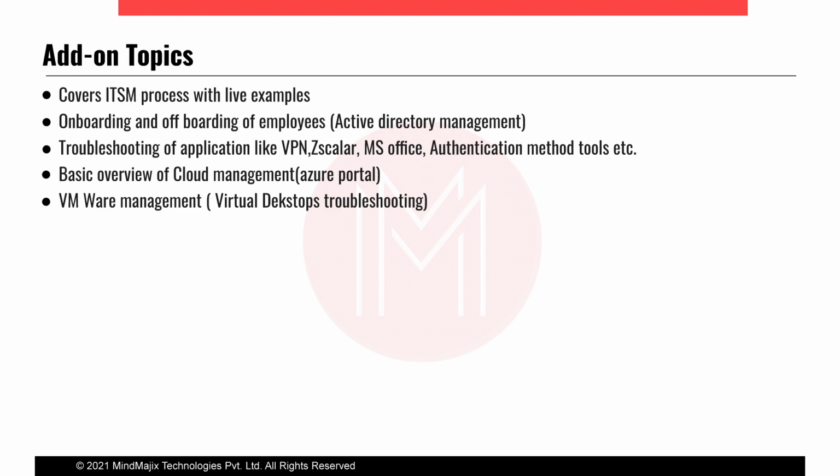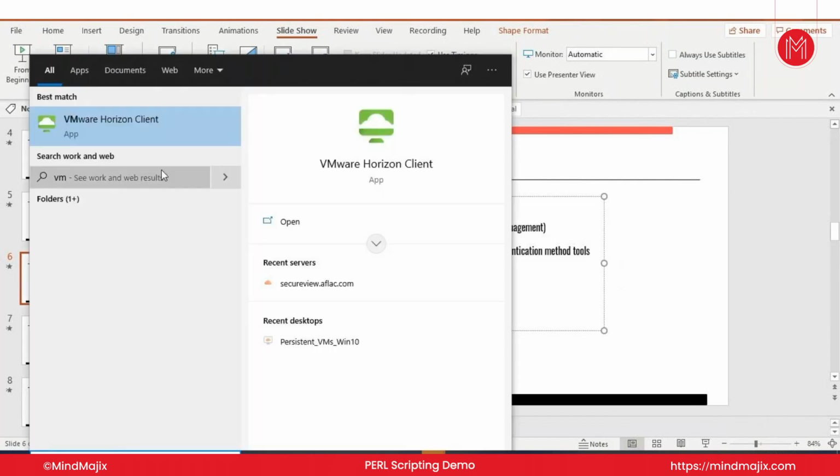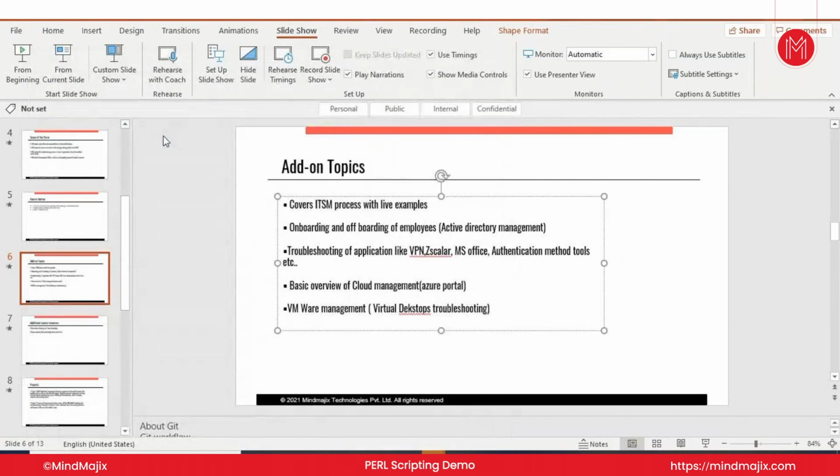And virtual desktops. Nowadays in work from home situations, most of the users are logging in to machines which are located in the office. If there is a machine in the office that you want to use, you can use it from your personal machine as well, like a virtual desktop. Right now I can show you that I'm using a machine which is in America. This is a tool, VMware Horizon.